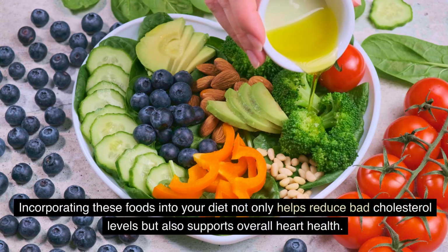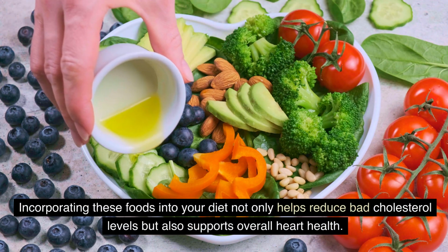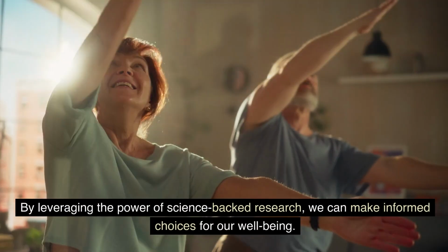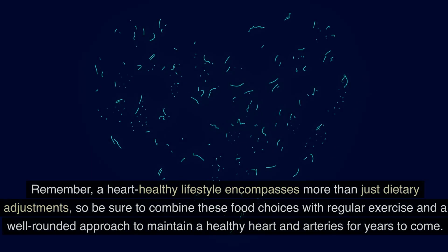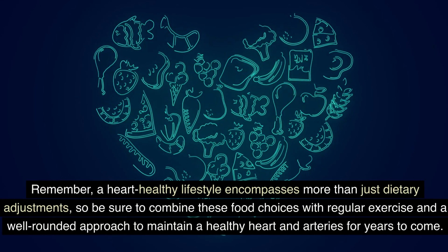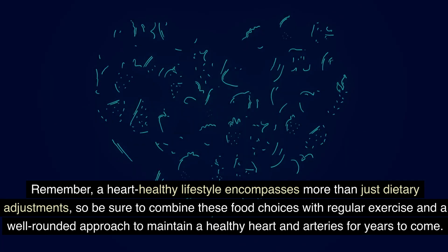Incorporating these foods into your diet not only helps reduce bad cholesterol levels but also supports overall heart health. By leveraging the power of science-backed research, we can make informed choices for our well-being. Remember, a heart-healthy lifestyle encompasses more than just dietary adjustments, so be sure to combine these food choices with regular exercise and a well-rounded approach to maintain a healthy heart and arteries for years to come.